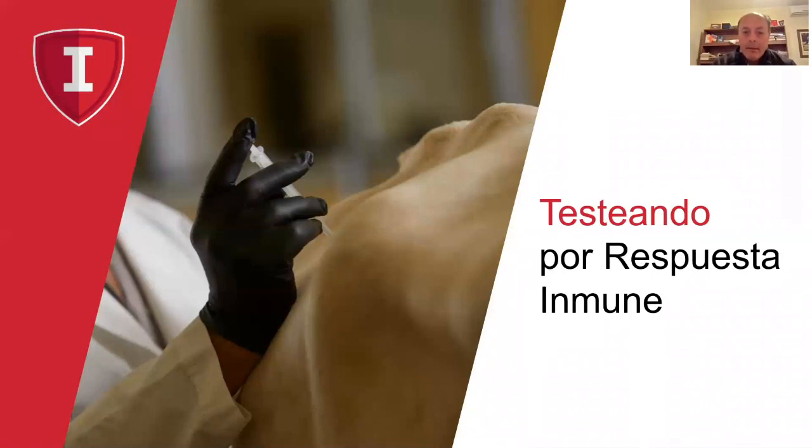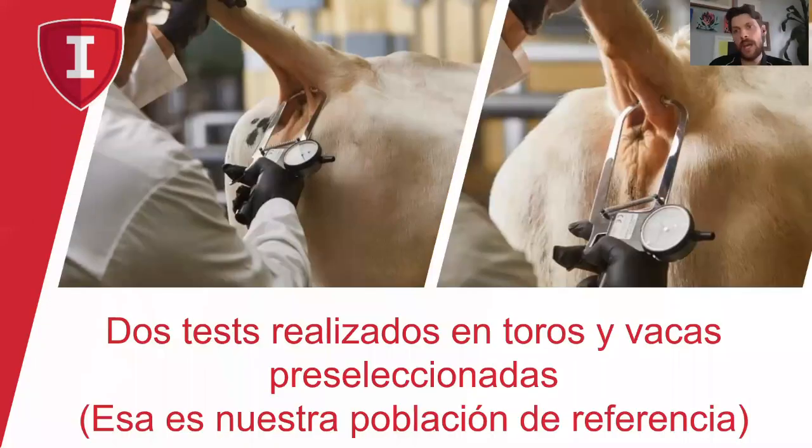So we perform two separate tests, one for viral immunity and one for bacterial immunity.